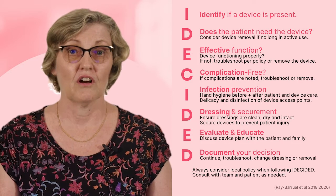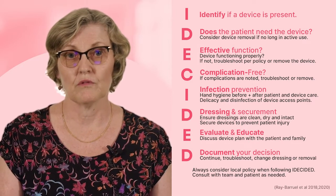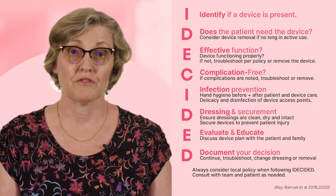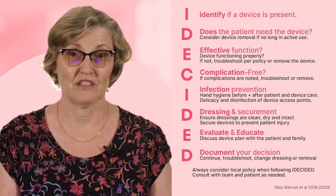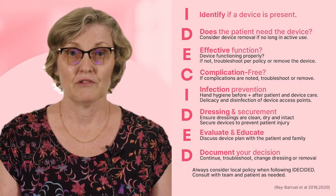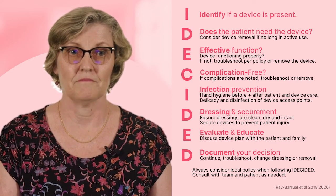I stands for identify if the patient has a device. That sounds simple, but we know that many patients have actually gone home with a peripheral cannula in situ because nobody realised it was there, no one remembered to take it out. Don't rely on the documentation. Have a look at the patient's arms and ask the patient if they have a line in.